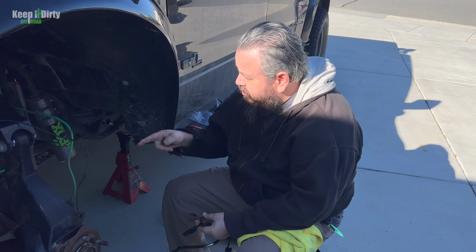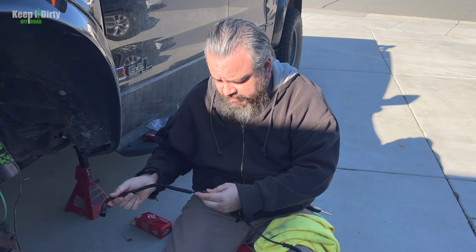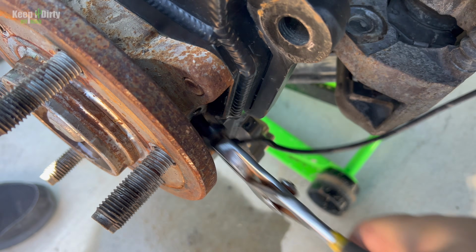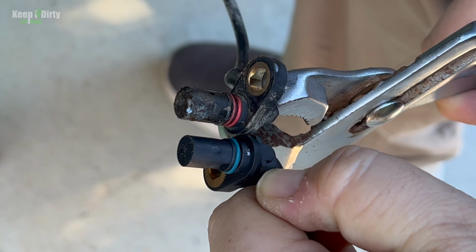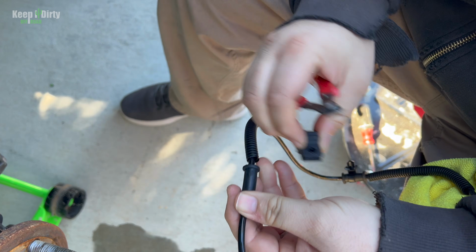So now we're gonna get this one removed. We also have to remove all the crap off of this. We don't need any of these fasteners, so I'm gonna cut all these off. I think I'm gonna leave the protection on. Let's make sure. The one difference is the stock one has 2 seals on it, whereas this one only has 1. That's the only difference I see so far. Same length, same everything.